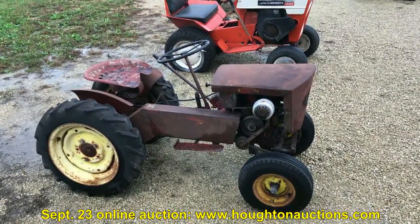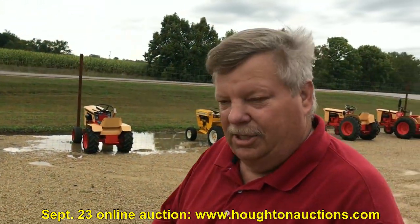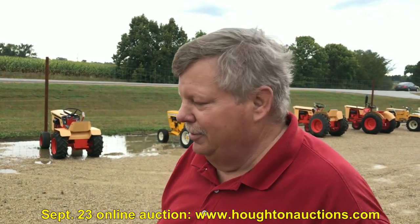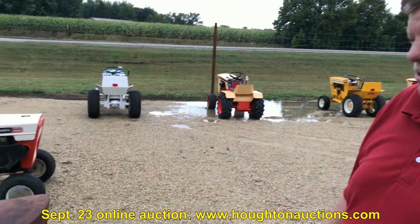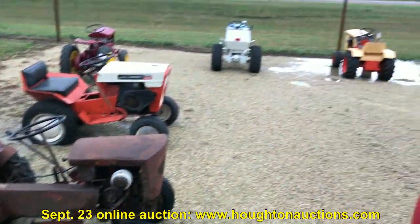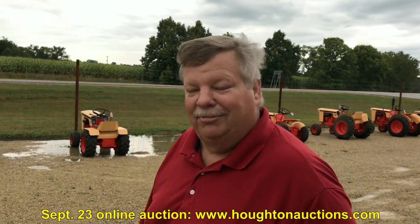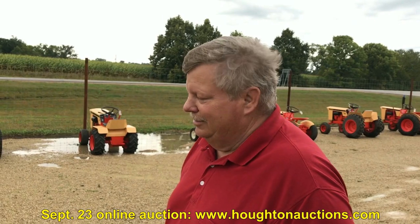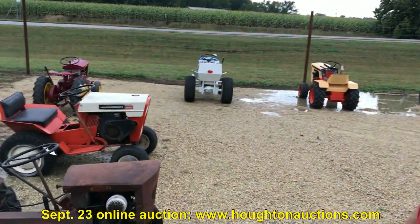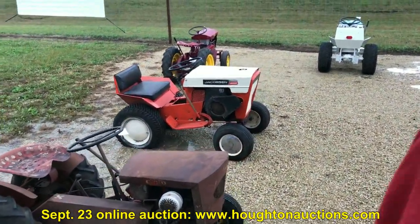Different belt tightening system to make this thing go. You'd push on the pedal and actually move the whole motor forward to tighten the belt to engage it. All these different tractors had different means of clutch systems. That's kind of the fun of restoring all these different makes. It is. I enjoy the mechanics of it a lot, and how they've evolved and came up with the different ideas of how to make things work. Okay, another Jacobson next. 1200?